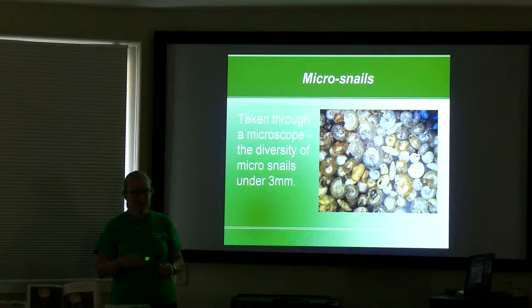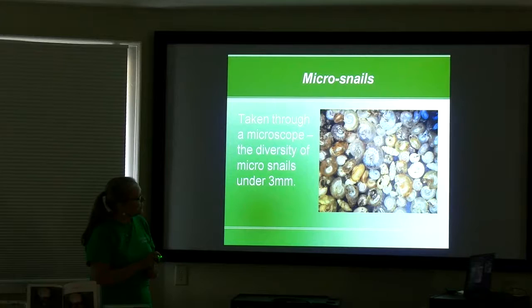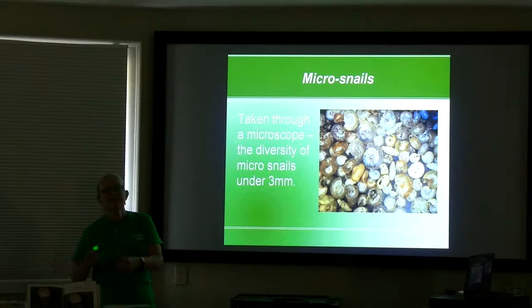Well, most of those are alive, right? No, those are mostly dead. Occasionally I will get some live ones in the dirt because they survived the drying process and the sieving process. But most of these are probably already dead.